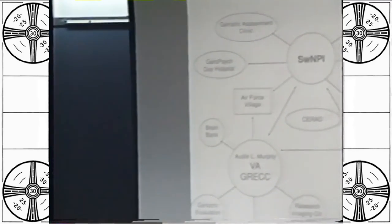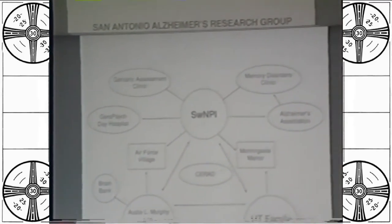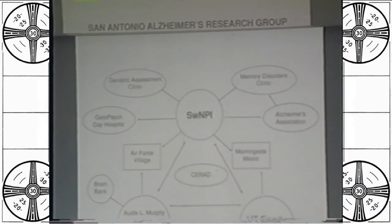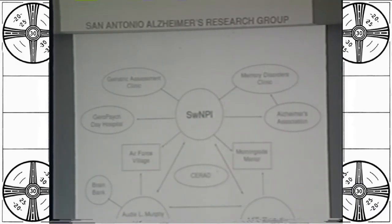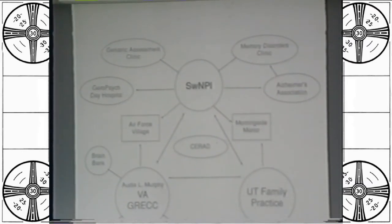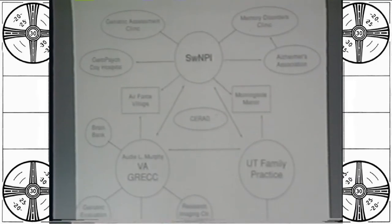I just wanted to leave this up to show you that we're involved really across several different sites and are doing clinical Alzheimer's research in a variety of settings. So I can tell you more stories. I've got 100 stories, but I thought maybe y'all might want to ask me some questions about patients you've seen, and we might be able to use the model to figure out how you could approach it.